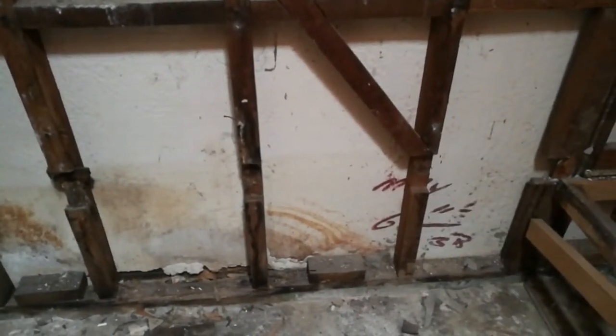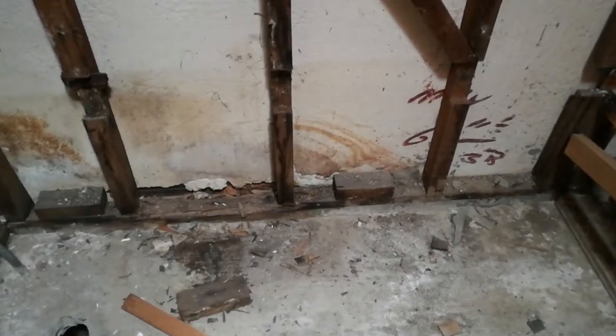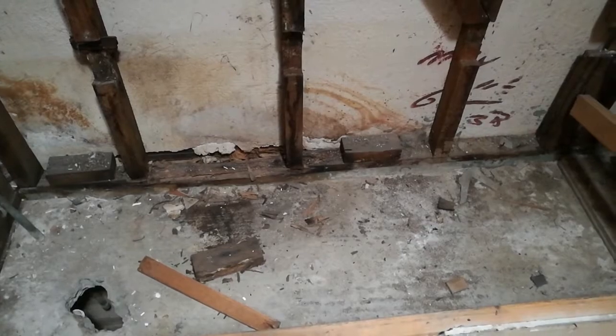And this isn't the original bathroom. This would have been put in later on because originally they had a metal bath, because that's in the garden. So this pink bath wasn't original. This has been put in later. So whoever put this bath in, or the bath before, didn't do the plumbing properly.